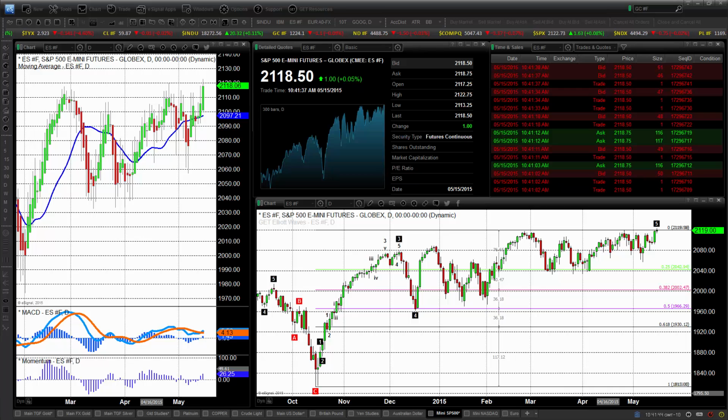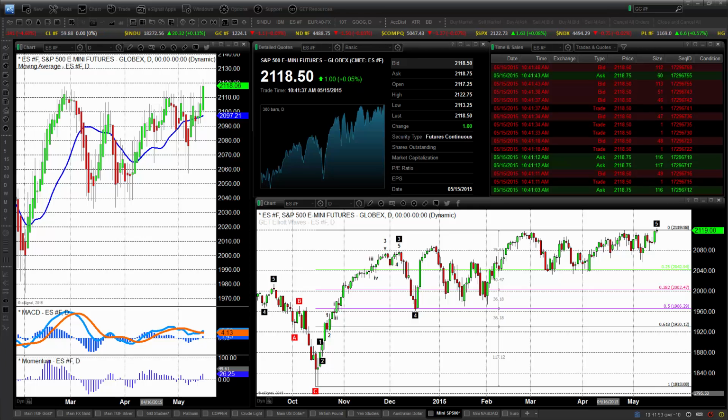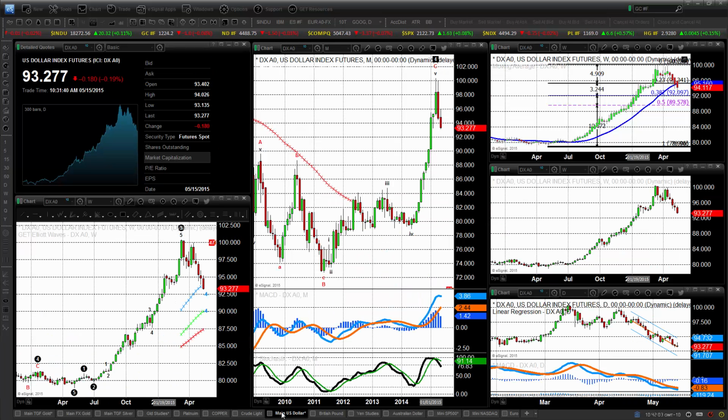In essence, what we are looking for are markets that have been trending dramatically and are presenting the best opportunity for us to utilize a strategy which capitalizes and exploits dynamic trends. The markets that we're going to be looking at are going to be the currencies with the US dollar.